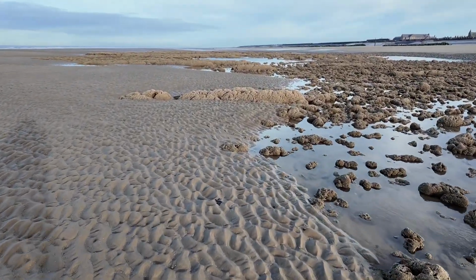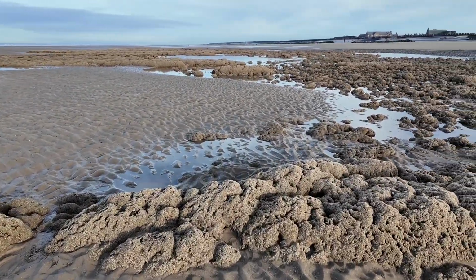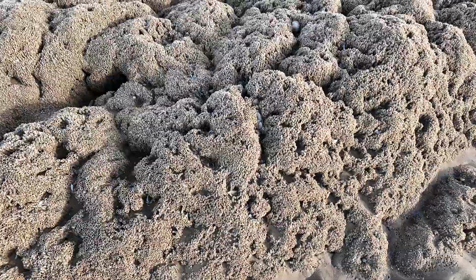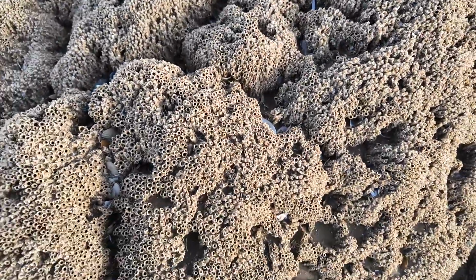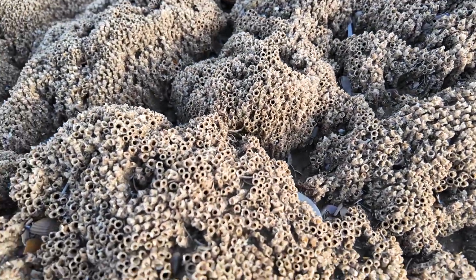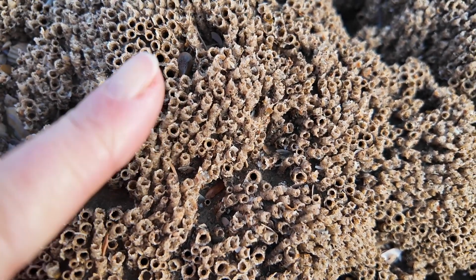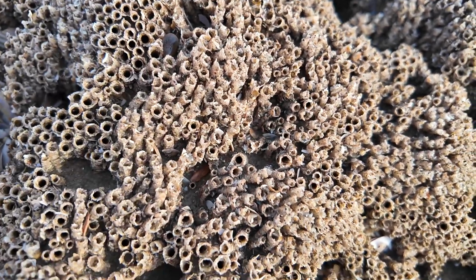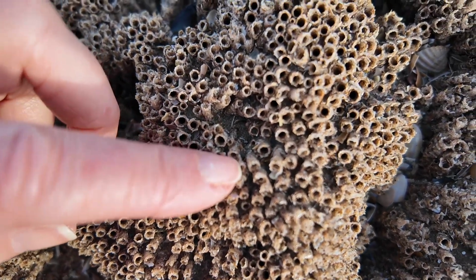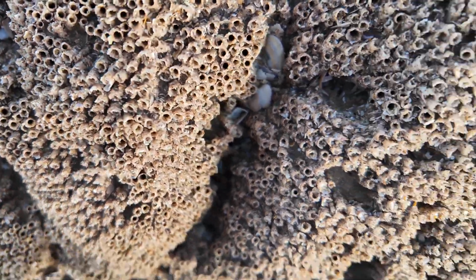And here's a question. Apparently they were first described in 1767. So the question is, have they been at Cleveleys since 1767? Look at that for a big lump. And you can see the ends of all the little tubes. I would imagine the worms have gone to bed until the sea comes back in. But at the ends of these little tubes, you're going to get a little fan wafting out of the top of it and waving backwards and forwards to catch plankton and stuff that's in the water. You can see this one there, look, particularly. You can see that the end of it is a proper little tube. Amazing, aren't they?